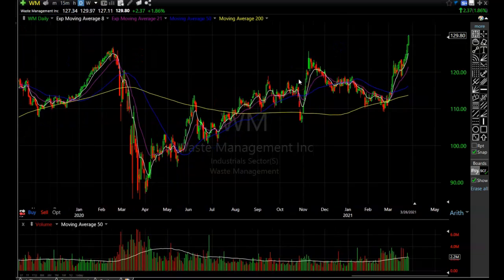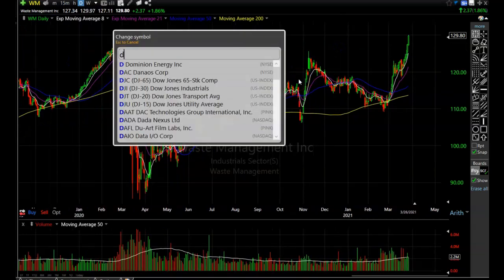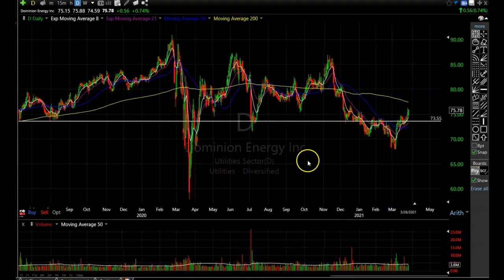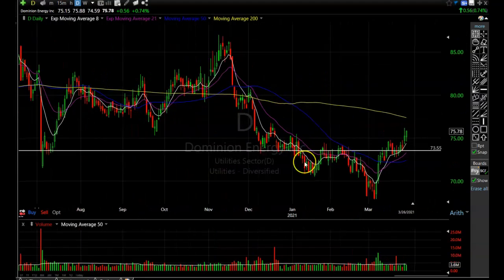My second biggest winner was Dominion, and Dominion had been getting crushed. So let's take a look at Dominion. Now, Dominion had broken this support level, this support line that I drew on the chart, and it looks like it was going to roll over, but it immediately reversed and got right back up over that 8-period exponential moving average, that white line, and this is a false break.